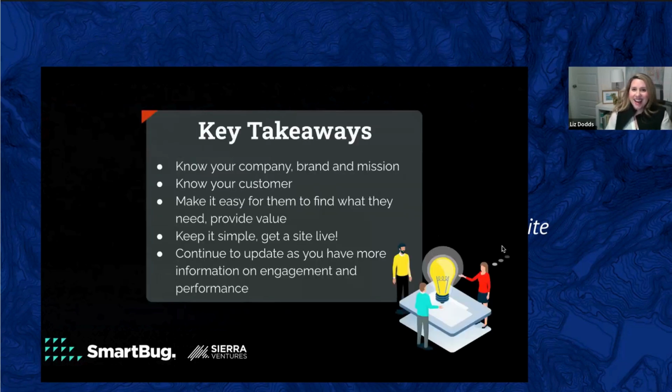So I'll let Jen and Ann run through these key takeaways, but that's a high level overview of our step-by-step get a website live process.